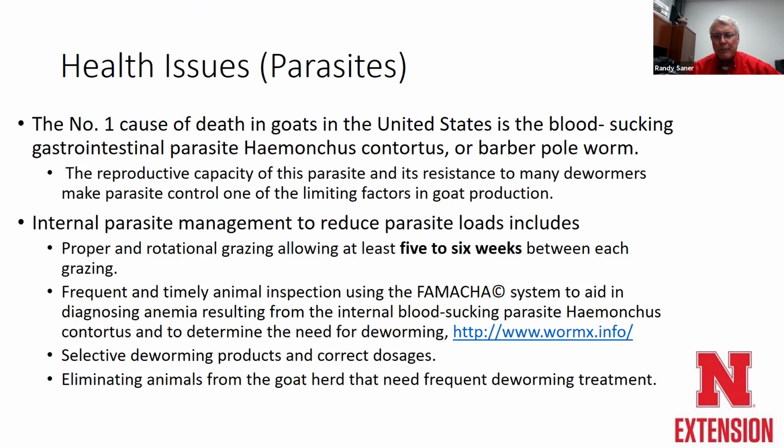Internal parasite management: all we want to do is reduce the parasite loads. Things we can do: proper rotational grazing, allowing at least 5 to 6 weeks between each grazing. This would be for somebody that's grazing their goats. We'll talk about the 4-H in here in a minute. Frequent and timed animal inspection using FAMANCHA. I've got a picture of the card. We look at the eye of the animal and at a card, which tells us the hematocrit of that animal. If it's really pale, that means a lot of blood is being taken from that animal and they have a high load of parasites, so then we're going to deworm them.